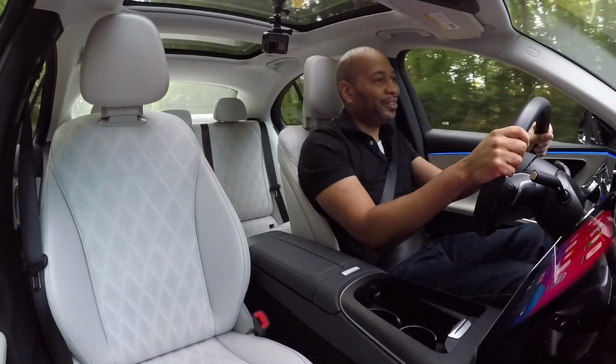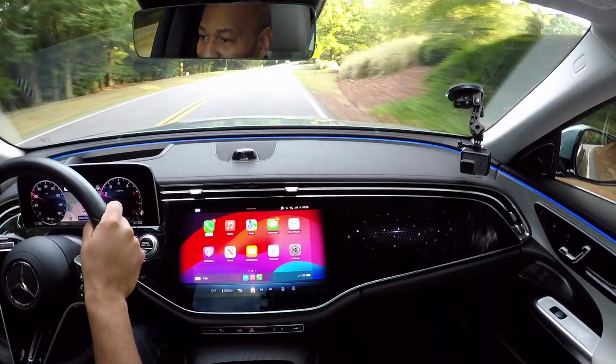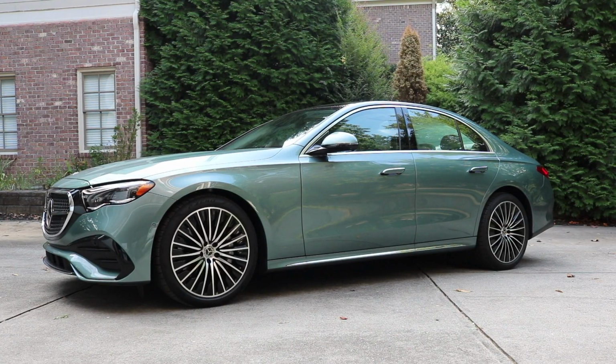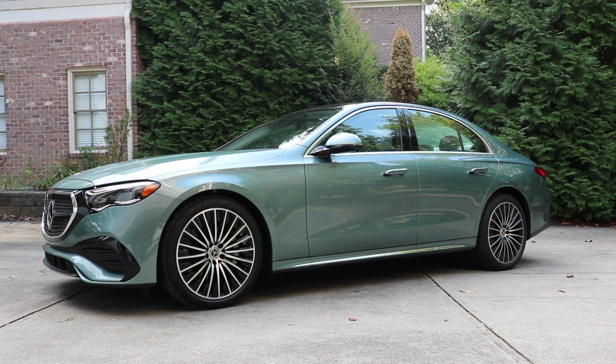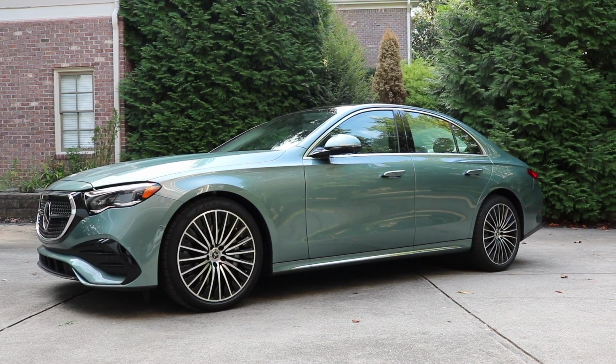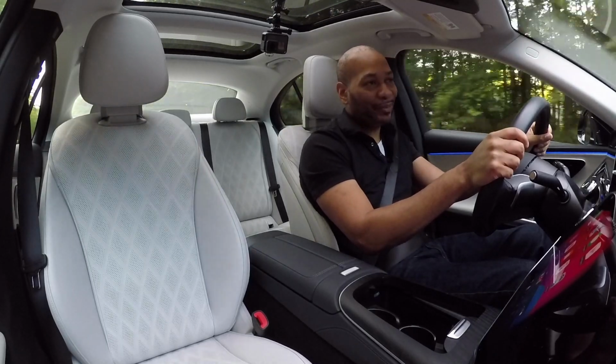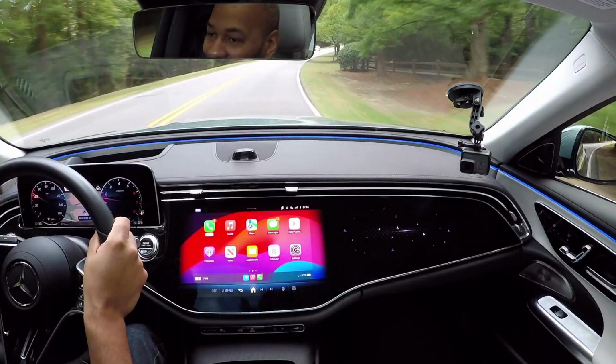Today we're here to take a look at an important vehicle from Mercedes-Benz. This is the all-new 2024 Mercedes-Benz E450 4MATIC, and it's based off the new 6th generation Mercedes-Benz E-Class. So this is a vehicle that's important to the brand, and it's been around for quite some time.